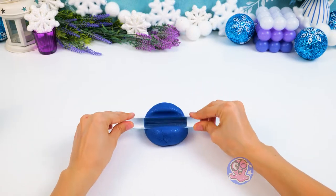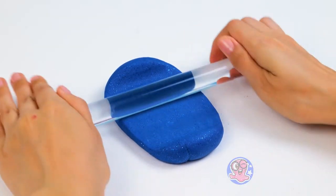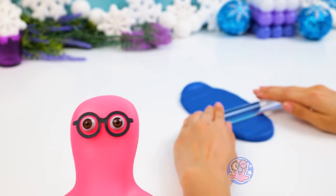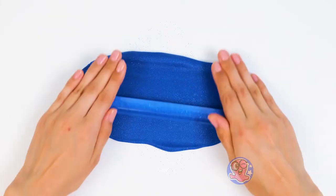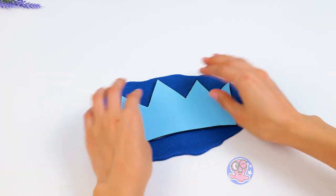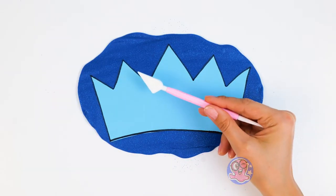Okay, actually, where is she exactly? She's in the shower washing the appetizers out of her hair. Oh dear. Well, I guess we have no other way but to make her a new outfit. And I think we should start with the crown.